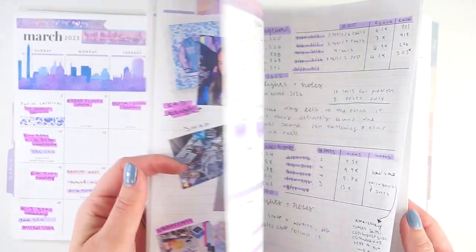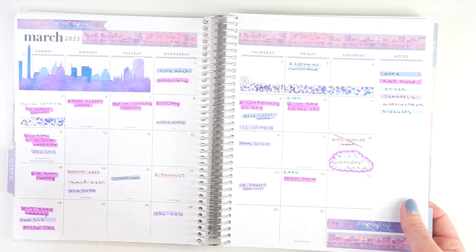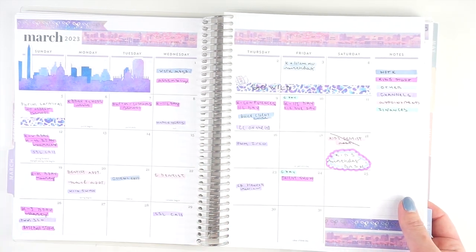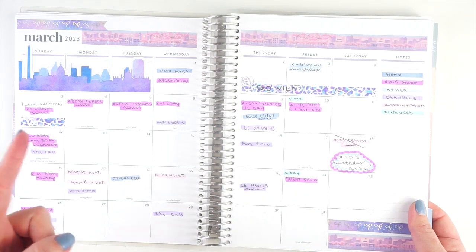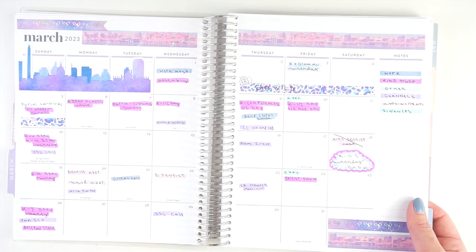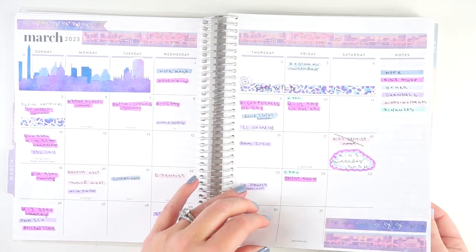I did a lot more memory keeping in here than I had been doing just because of Go Wild, and I really wanted to record some of those memories in here. I actually have my Go Wild recap video and vlog. We set up the memory pages together in here for that with all of the pictures and everything. So if you want to check that out, you can.